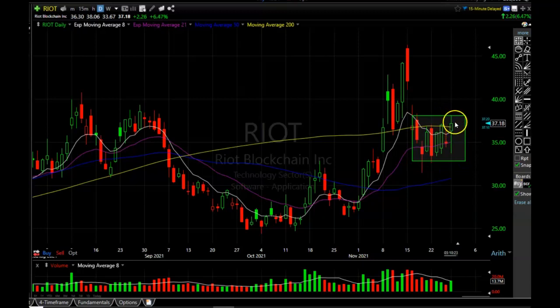I think if RIOT can break out of this consolidation box, we're probably going to have a nice move to the upside. Typically, when you have a consolidation at this point in the chart, it is a continuation pattern, so I look for a break to the upside. Once you get that fast move in one direction, you get a pullback and a consolidation. Typically, it is a continuation move, and you end up getting another move in that direction. We'll have to wait and see if that actually happens.